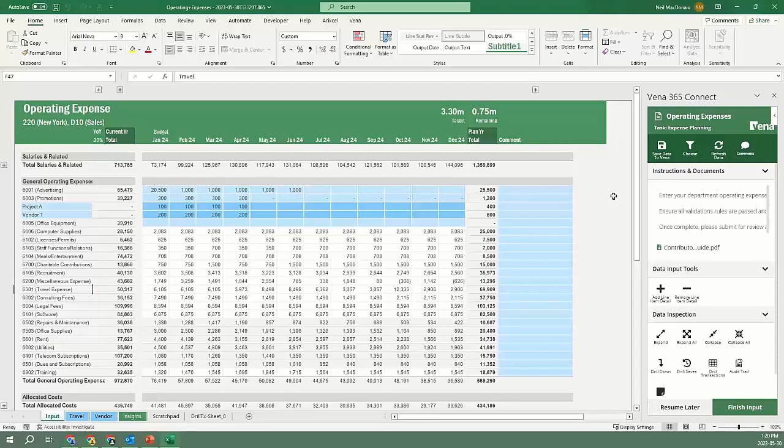A couple of guardrails that we built in the system as well, and you can build these into your templates. We have what we call a hard or a soft validation. For example, Frank puts a number in that looks a little funny, and he doesn't really realize it. Notice now this cell has turned orange. We get the orange X. There's a rule that says, Frank, you can't exceed year over year by more than 20%.